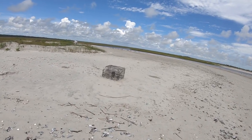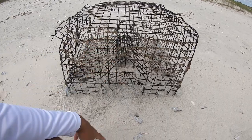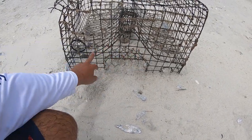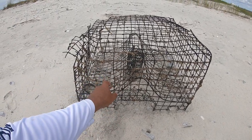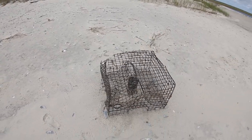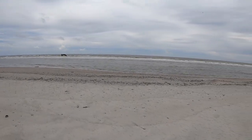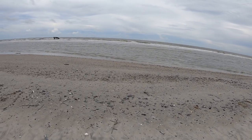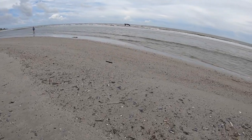For you shellers that don't watch our crabbing videos, these are the type of crab pots that we use when catching blue crab, and they have entrances right here and a funnel system in here, just a different design of a crab pot from our area. And these things get broke loose from the ropes and the buoys that they're attached to out in the ocean sometimes, and just get washed up on the beaches. Pretty amazing how something like this can get washed up there, just being that it's wire and they have a weight on the bottom, but it can still end up on the beaches.